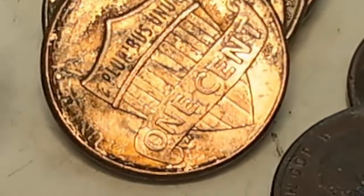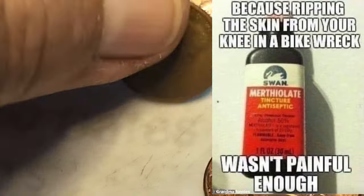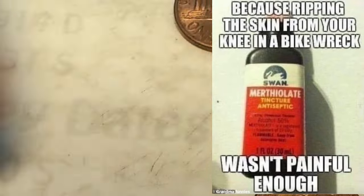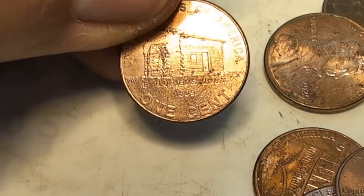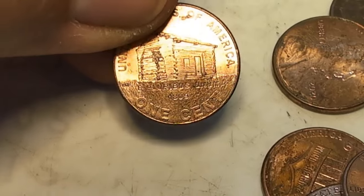I can't tell what that is. I'll just weigh it, and that'll give me a good idea. It's zinc. It's probably an 84. Hey, there's another 2009. That's my fifth 2009 already. I've had a few boxes that had like one or none, and now, like 13 rolls in, I've already got 5. And one of them was really nice.